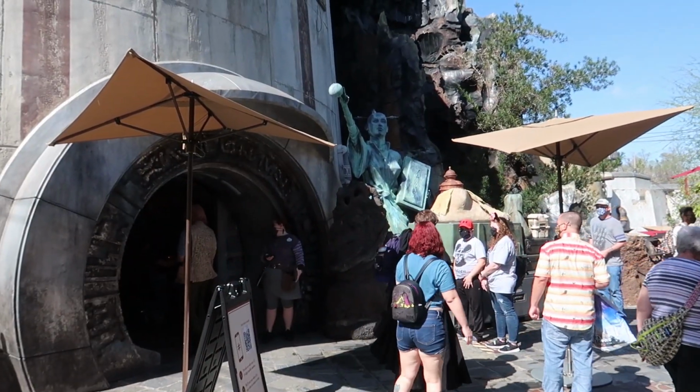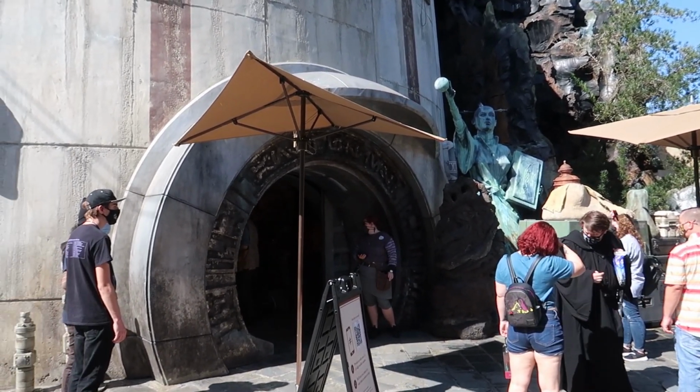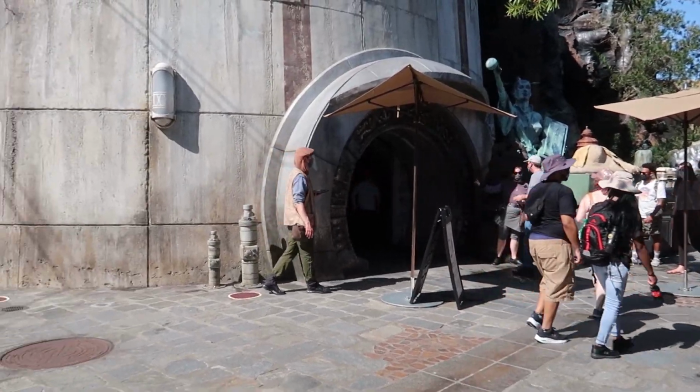And this is where you'll find things like legacy lightsabers from characters like Obi-Wan Kenobi and Anakin Skywalker. So if you are a fan of Star Wars, this is definitely a place to check out. Doc Ondar's Den of Antiques.